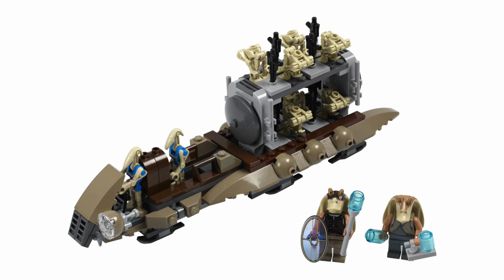Other than that, the set didn't really have any features. There were no flick-fire missiles, no spring-loaded missiles, nothing really other than that you could detach the droid carrying apparatus part, and that you had the Gungan soldier and Jar Jar Binks as some cool minifigures to oppose it. But other than that, there was nothing really too special.